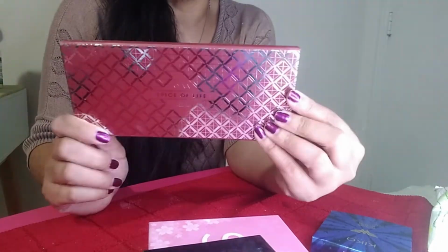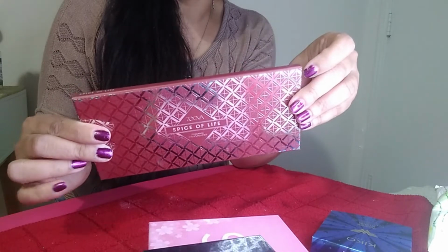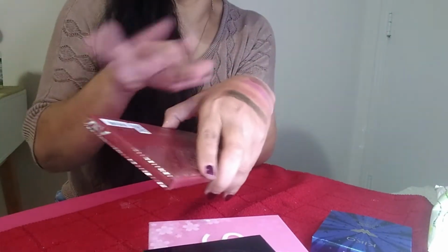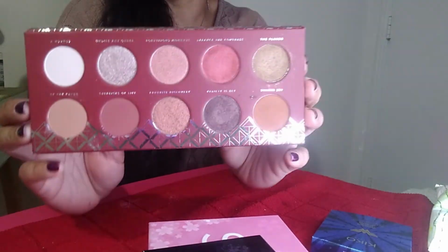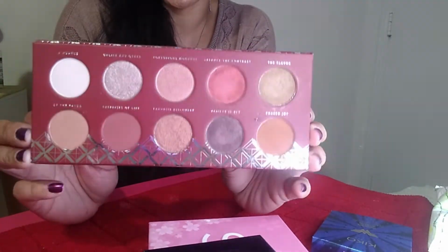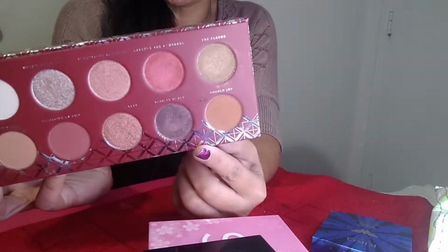This one is from Zoeva. This is the Spice of Life palette. I picked this up from Ulta during the 20 Days of Beauty. They had a day where it was all brands that were owned by women. This was one of like 3 different products I went ahead and picked up. I love this color story. It is so beautiful. Beautiful pinks, beautiful neutrals in here.